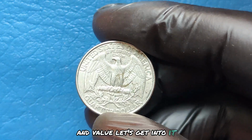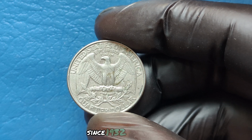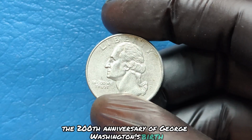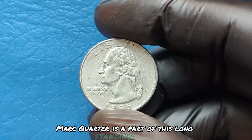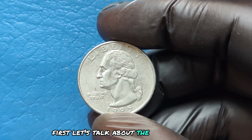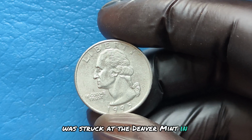Let's get into it. The Washington Quarter has been a staple of U.S. coinage since 1932. Originally designed to commemorate the 200th anniversary of George Washington's birth. The 1995 D Mint Mark Quarter is a part of this long-standing series. But there's more to this year than meets the eye. First, let's talk about the D Mint mark. This means the quarter was struck at the Denver Mint in Colorado.